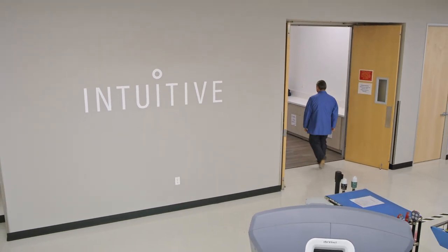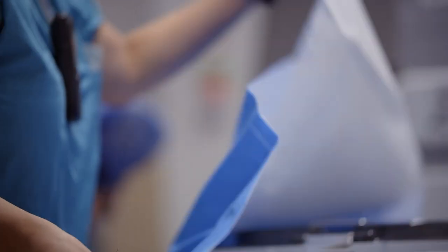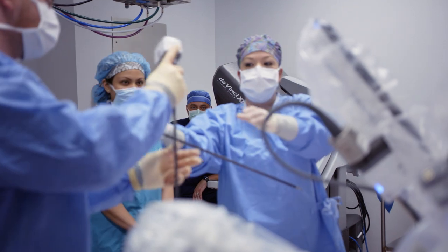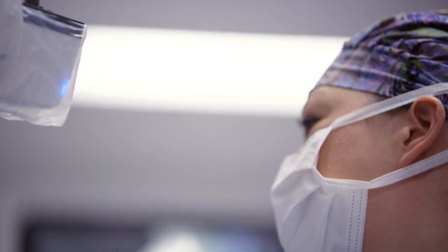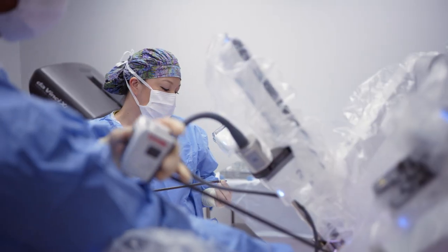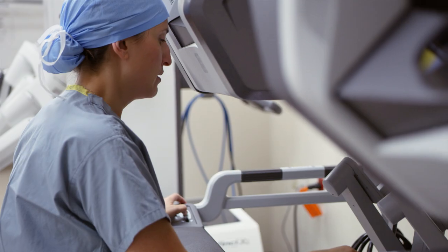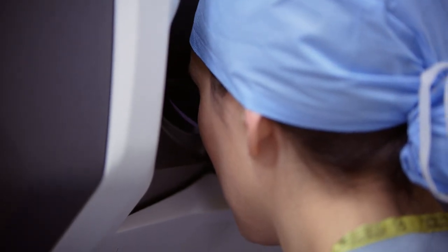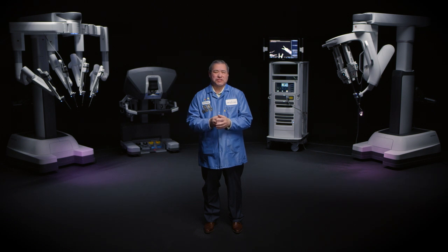At Intuitive, our mission statement is, we believe that minimally invasive care is life-enhancing care. Through ingenuity and intelligent technology, we expand the potential of physicians to heal without constraints. When we sell a system, we look at it as a relationship with the hospital, the doctor, and the patients they serve. We're so grateful to have so many healthcare providers throughout the world who believe in our technology and have brought it into the mainstream of surgery and into the communities where they reside.